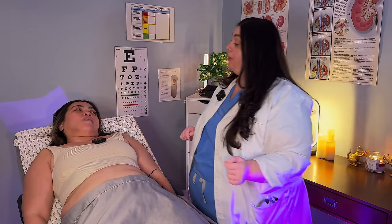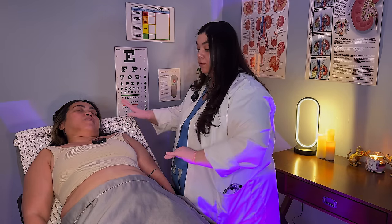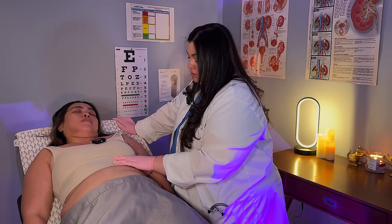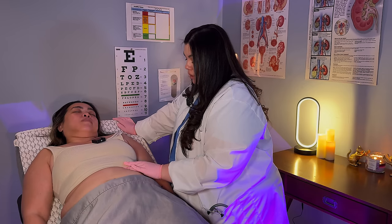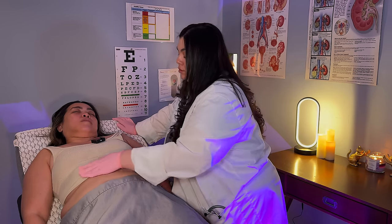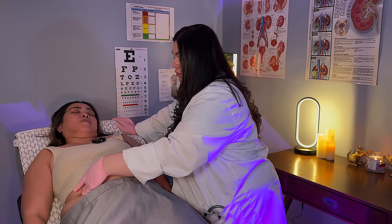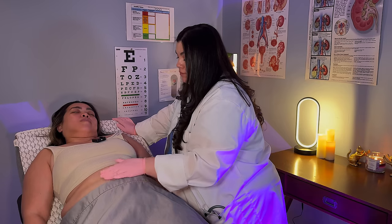Okay, so I am going to move on to some gentle palpations. So I'm just going to be using three of my fingers to palpate around your abdomen here, okay? Mm-hmm. So starting here, gently feeling on top of and underneath your rib cage, pain or tenderness here? No. Okay. Good. And on this side, no pain or tenderness here? No. Good, okay. So just starting off with a gentler palpation.